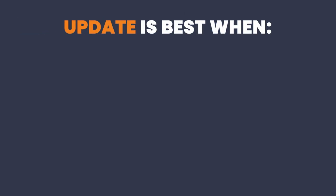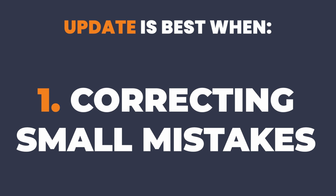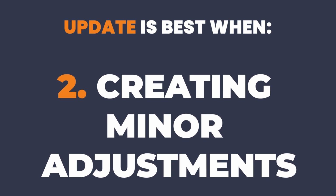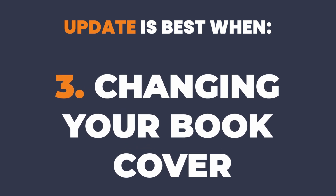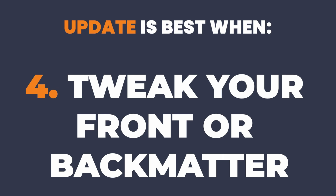Some times that you should look to update your book over republishing is when you just need to correct some small mistakes like spelling or maybe some general points in your writing. Second, creating minor adjustments. This could be you want to make shifts in images or that sort of thing. Third, changing your book cover. With this, it's no problem so long as you keep the same title in that book cover image. Fourth, you want to tweak your front or back matter.